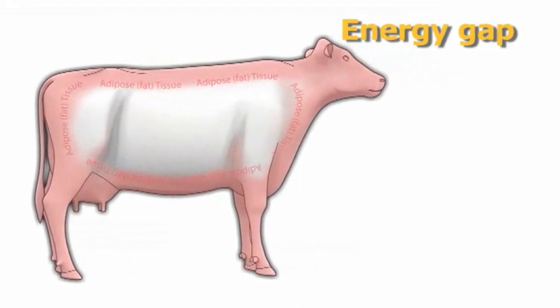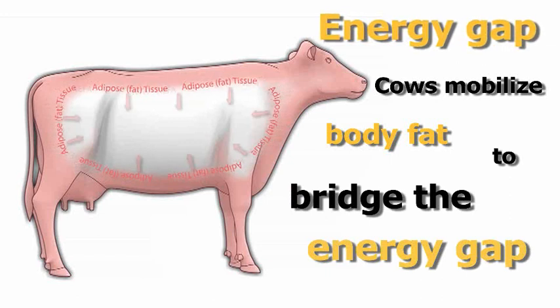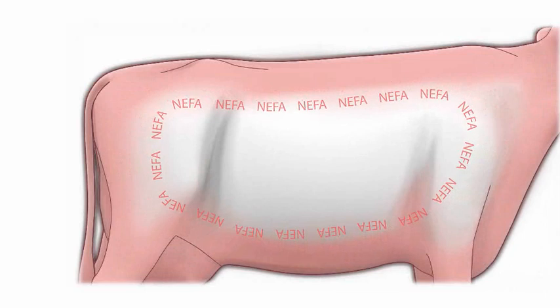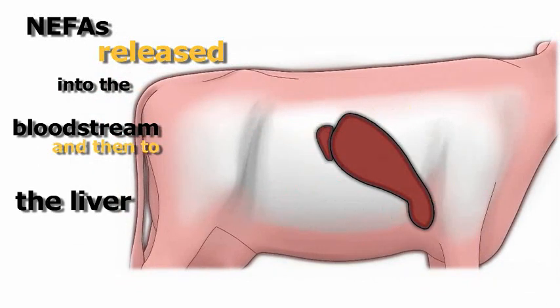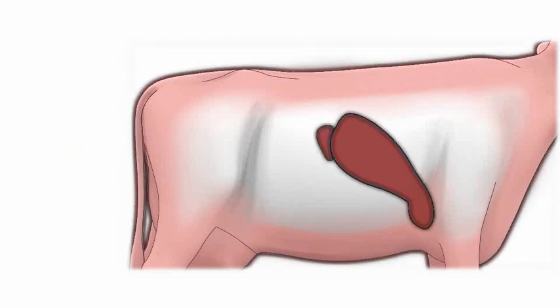In normal metabolism, the cow responds to the post-calving energy gap by breaking down reserves of body fat. Fat is broken down into smaller pieces called non-esterified fatty acids, or NEFAs. The NEFAs are released into the bloodstream and transported to the liver. Here they are oxidized into energy. This process is a normal part of early lactation cow physiology. However, it can go wrong.